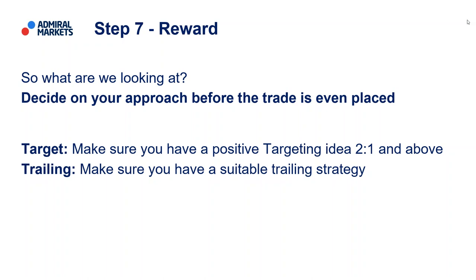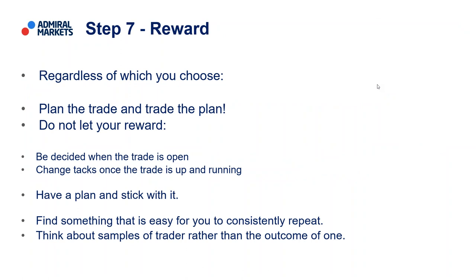That's what I want to try and get across to you. It's important to have just a very simple way that you can follow trade after trade after trade. That is actually what's important. As I said, regardless of which you choose, the important thing is to plan the trade and trade the plan. That is what is important. Plan the trade and trade the plan.